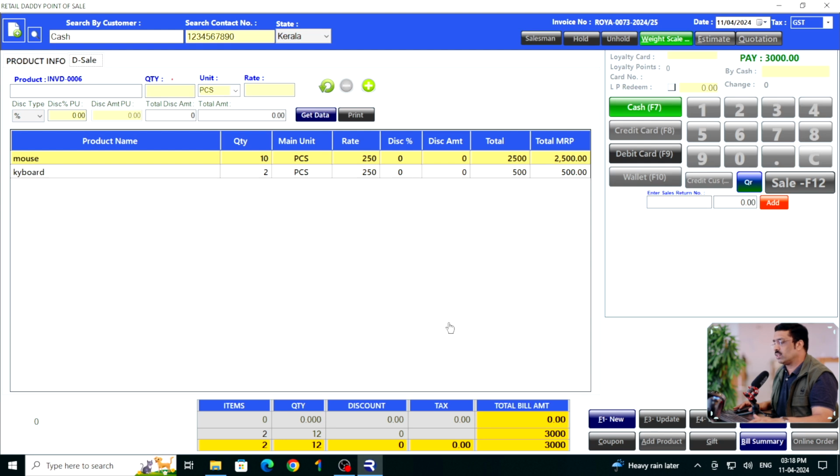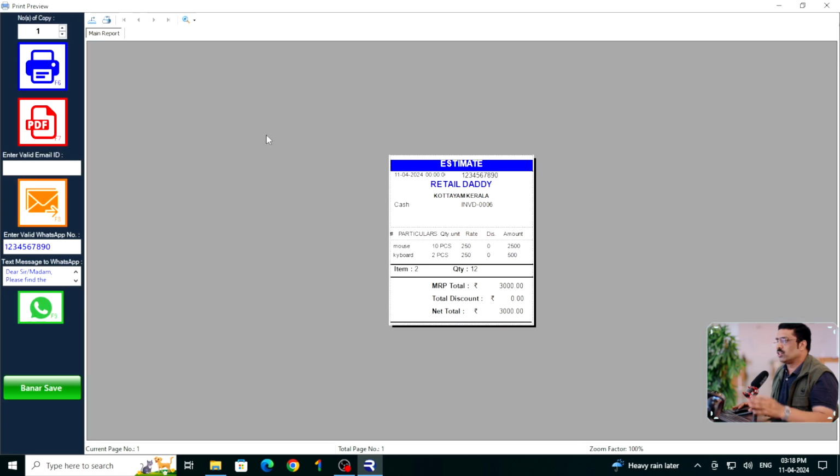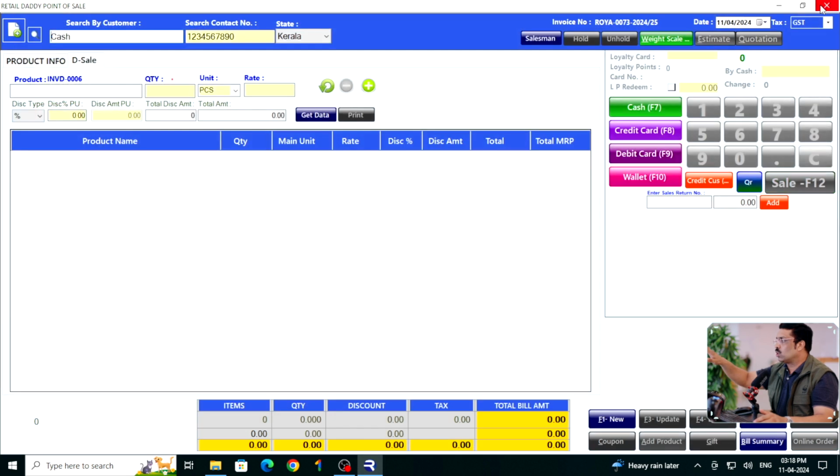That of course we have the features there. Let me show you that option. Here let me print out this one. See, this printout is there, you can see. Click on that, your print is there. Let me show you the other options.